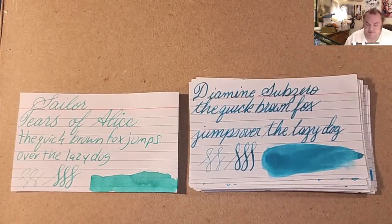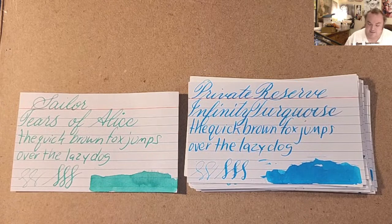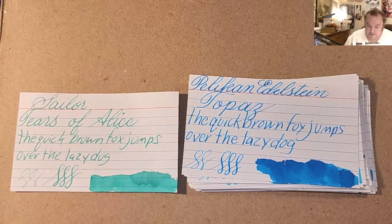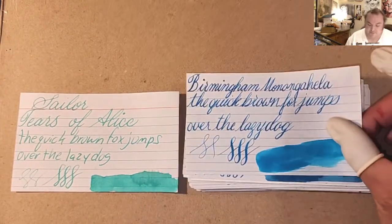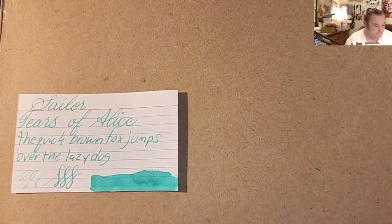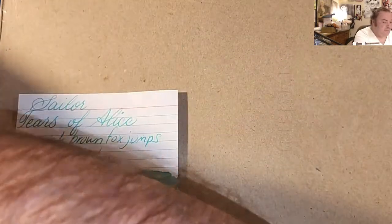Cool Breeze, Sub Zero, Aqua Lagoon's kind of close. Infinity Turquoise. Elastine Topaz, Hawaii Blue, Royal Blue, Monongahela, and Kainite Du Nepal. Kainite Du Nepal is more of a medium blue, I think.